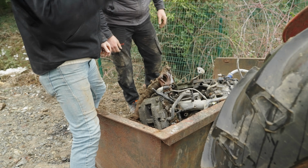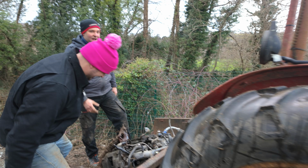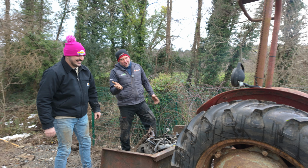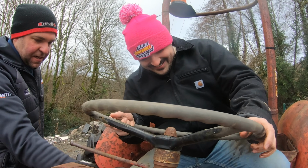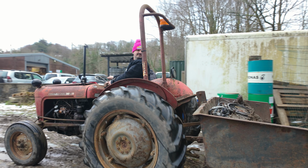What is the bet this makes it in there? It'll make it in there. I have full confidence. Well, actually, Mike's driving, so we don't know. What can go wrong? Clutch in, there the brakes. How's she looking?